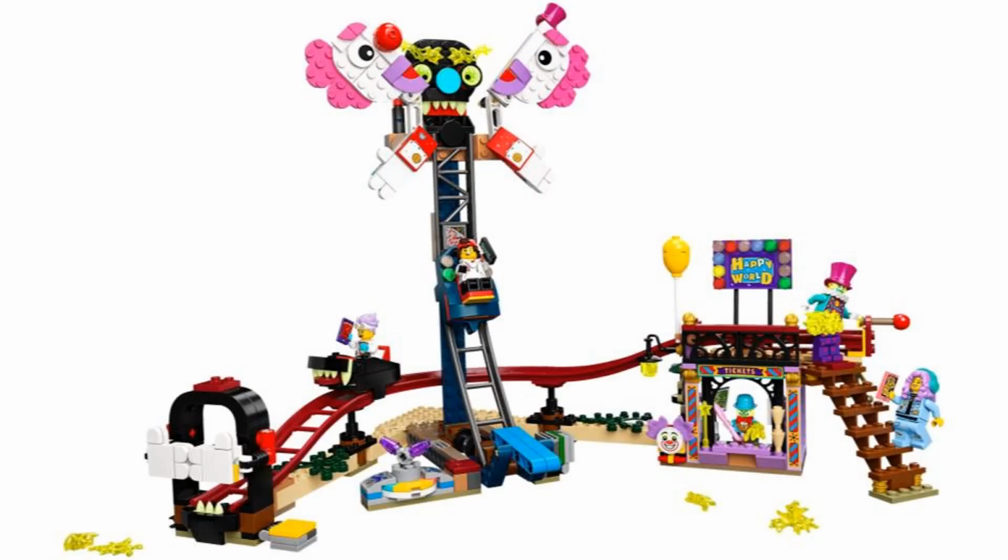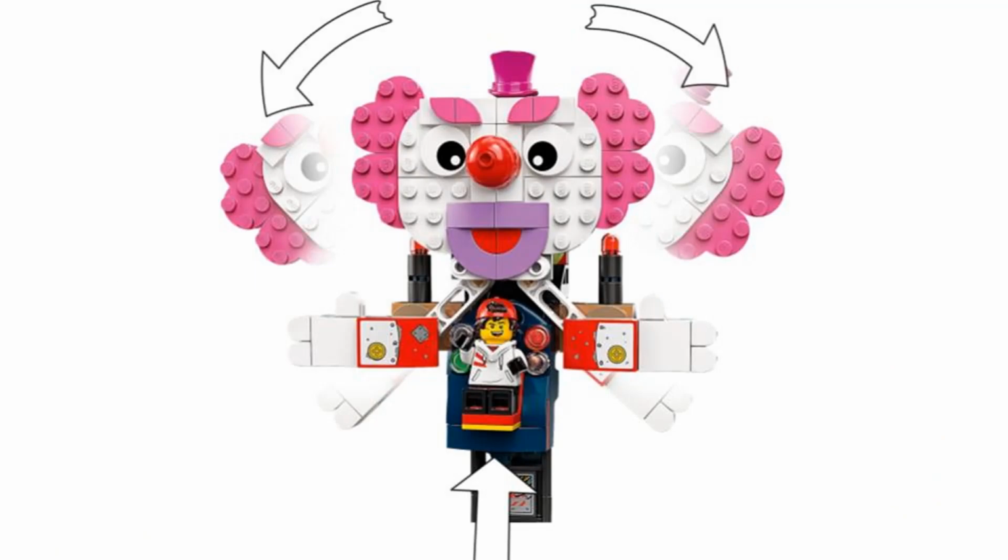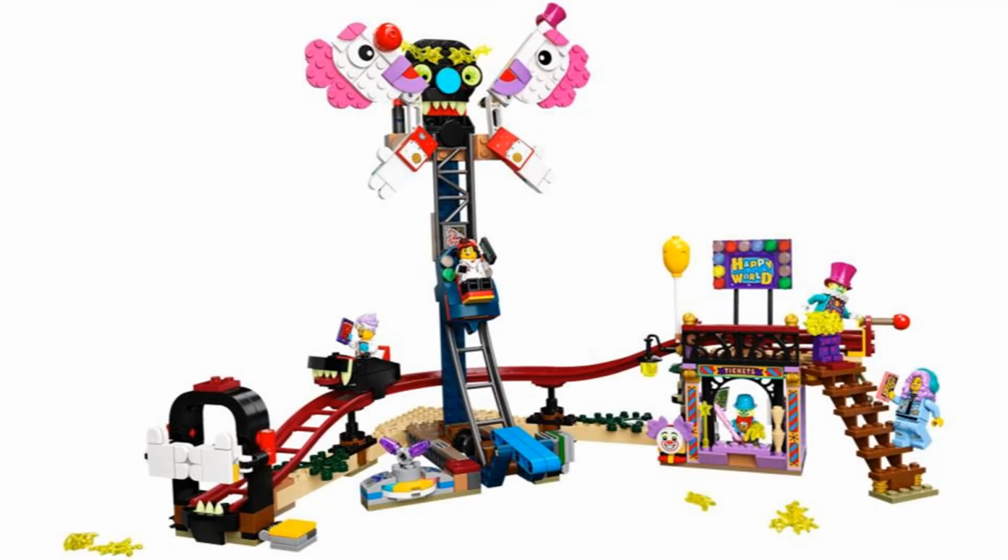The build for the fairground is alright. The main part is a small roller coaster, and it has a cool feature where when the cart hits the bottom it kind of connects to look like a face. The other ride is some sort of drop ride where when you push the seat at the bottom it goes up and reveals the monster face behind the clown face. And besides that, there is a ticket booth. This is a good idea for a set, just not one of my favorites.